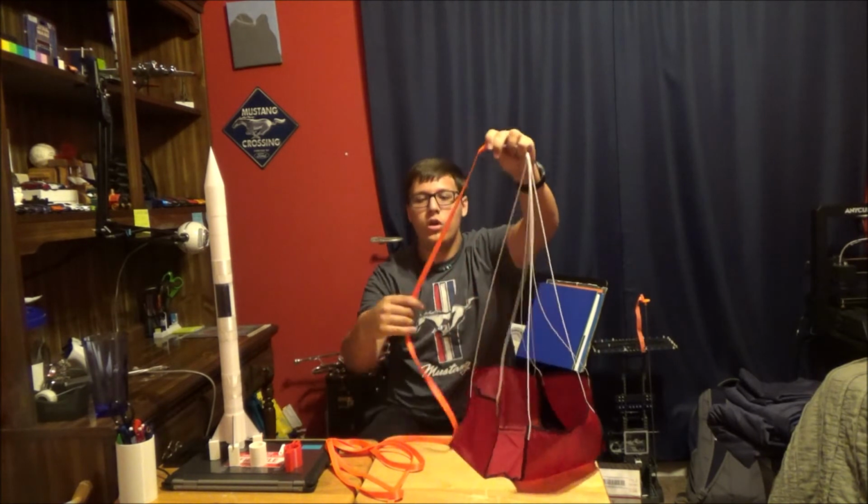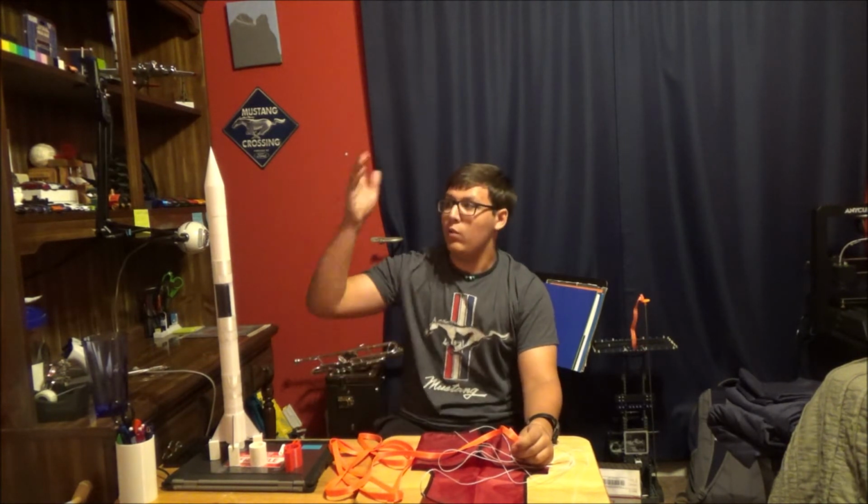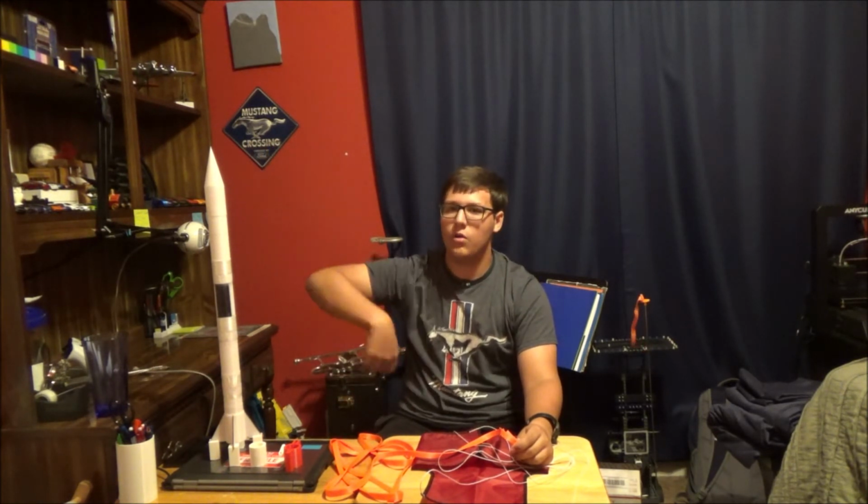So while I could reroute this to not only connect to the rocket body but also the nose cone, it's a waste of time for me. When I can just print one of these nose cones in an hour and a half, why would I waste the time trying to recover this nose cone?